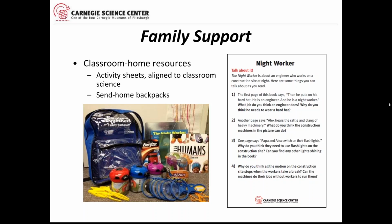There are also resources in the backpack that go along with suggested activities connected to the book. So on the second sticker, it says try it. And on this sticker will be examples of ways to explore activities with themes that connect directly to the book. So for example, in this book, it's called The Night Worker. A young child and his father visit a construction site where the father works at night, and they take a flashlight with them. So we include in the backpack a flashlight for families to then explore and do various activities with, all about light and shadow.